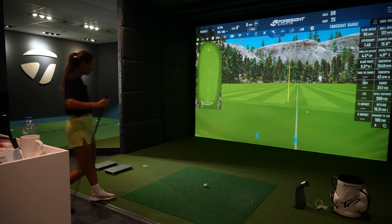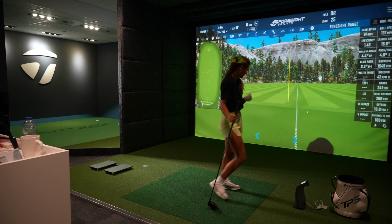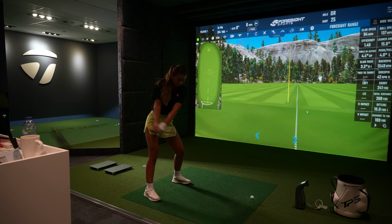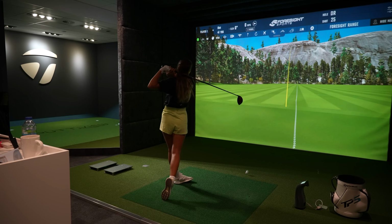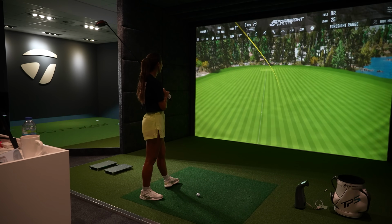It's that warm-up, you see. Whoa, I hit that so hard. I literally just took the top of the tee off. Did you? Just the top. If we can hit it even harder. That was, if that wasn't cutty, that would have been A1.